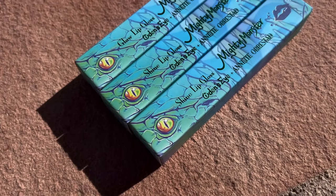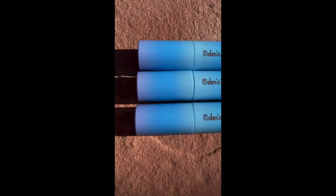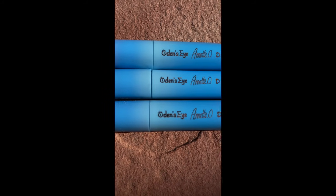I also have three lip products that I want to show you that I have decided on to come out with this collection. And these are colors that are very wearable. I am not someone who likes very dramatic over-the-top lip colors. I tried to be that person for a little while and I've just realized it's not me. I also don't really like matte lipsticks.